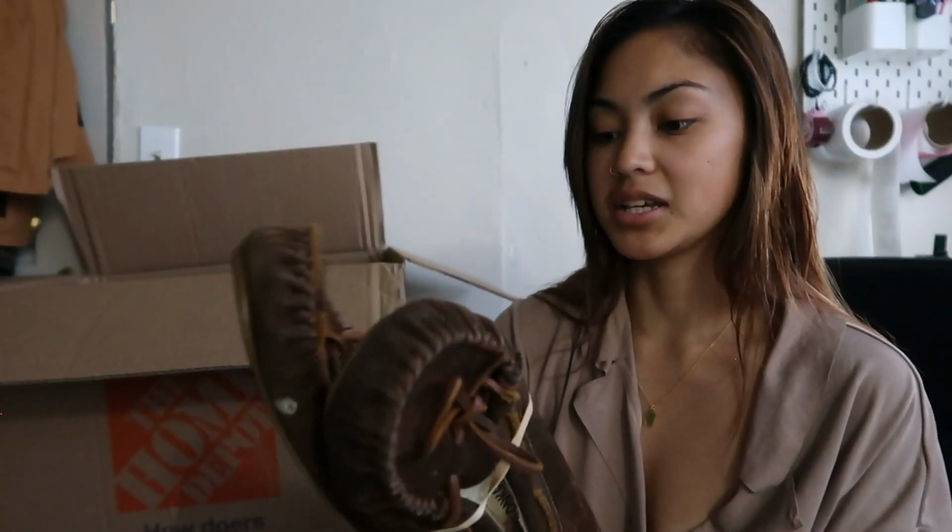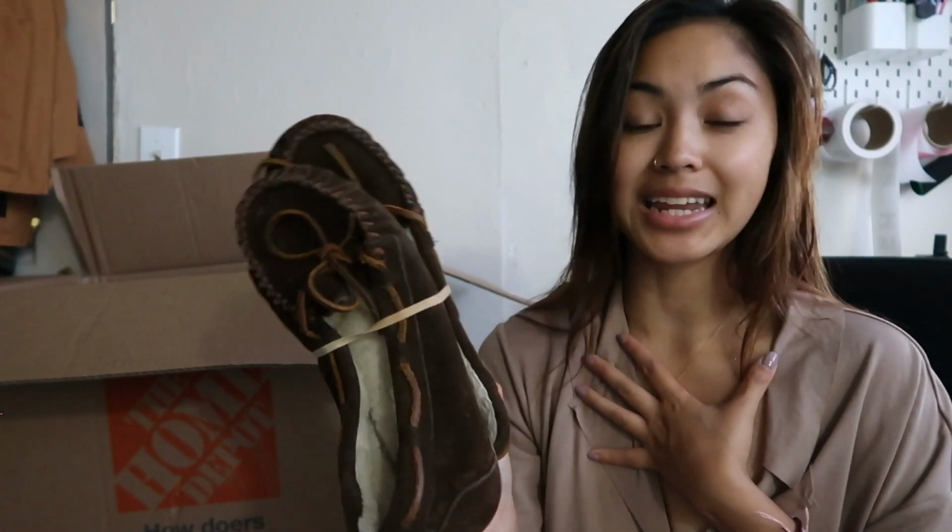These are pretty busted. I'll probably end up re-donating these because I don't know. With shoes like this, it's hard for me to resell because I know I've owned a pair like this, and it kind of gets, you know, questionable on the inside. I really wouldn't want to be wearing these if somebody else already had their sweaty feet in them. I don't know. Maybe that's just me.